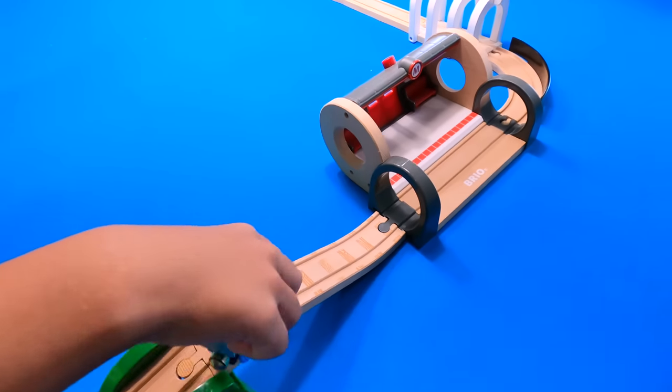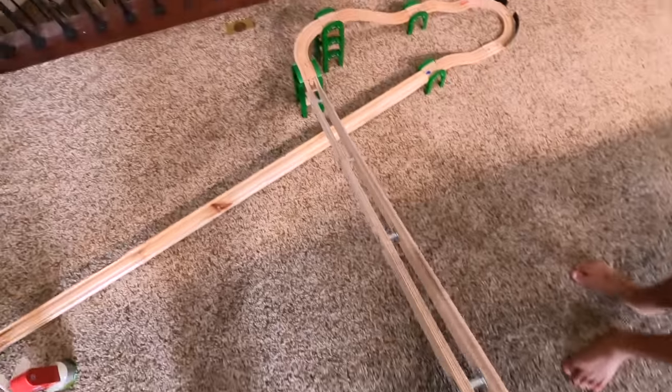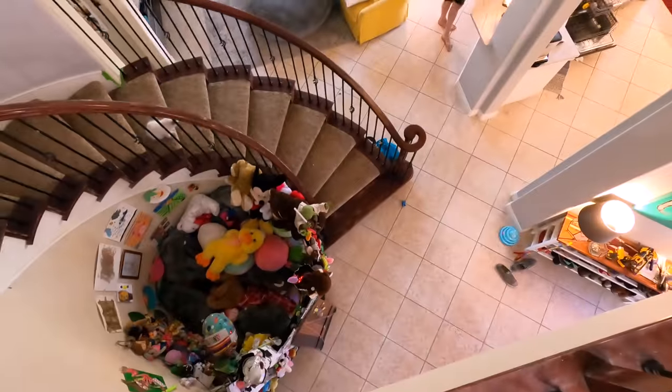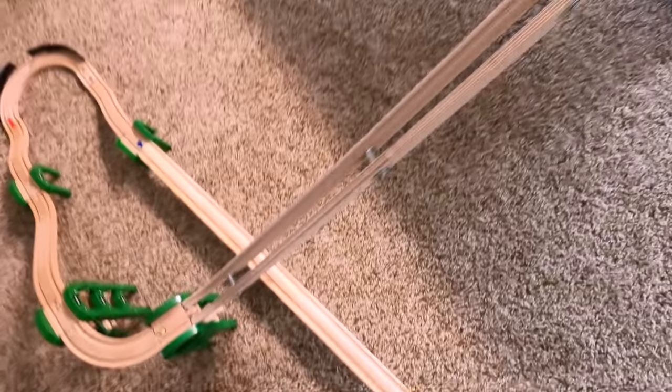And finish, but I really want to try something. Oh my goodness. One, there's no barrier. Two, that's going to go all the way off into your castle. Well, man down. You need a barrier, your baby. All right. Good job, sweetie.